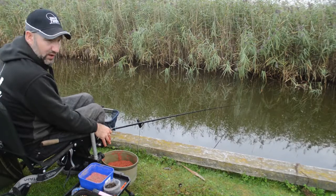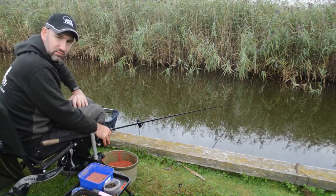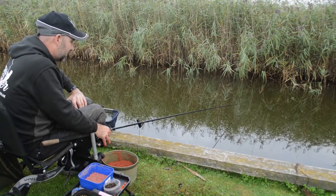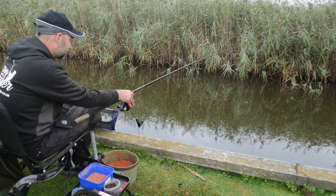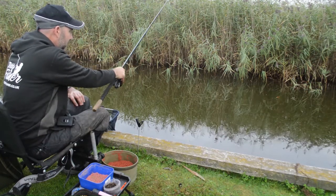Of course, another quick win is to bring dead maggots. So if you've got some maggots in your freezer at home, bring those down, whack them in the freezer in your accommodation, and just take them out as and when you need them. That's sitting a bit high, intercepted on the way down.